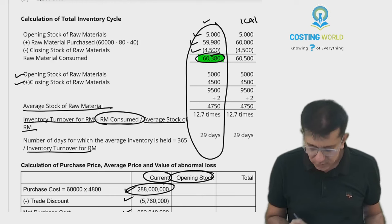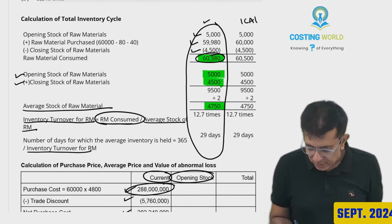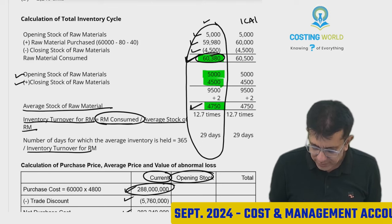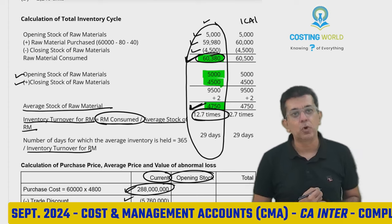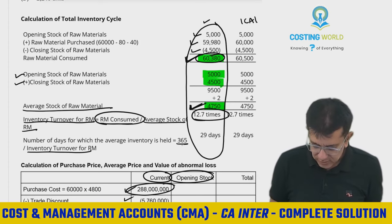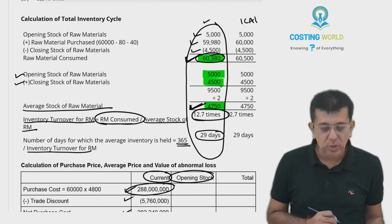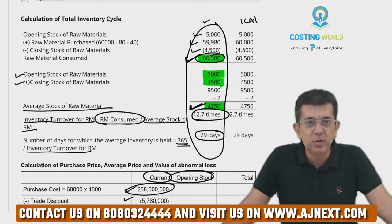So your raw material consumed, and then your opening stock was 5,000, closing stock 4,500, divided by 2, 4,750. So this figure divided by this particular figure will give you inventory turnover for raw materials. 365 divided by that, so therefore 29 days will be your answer. 29 days will be your answer as such.